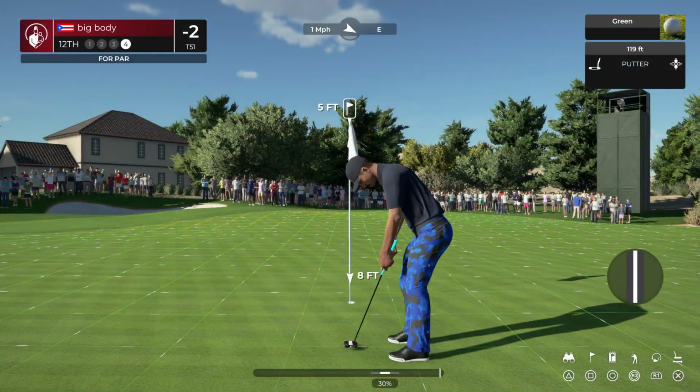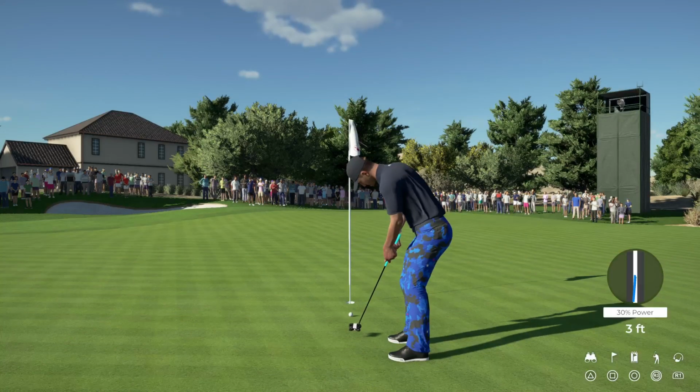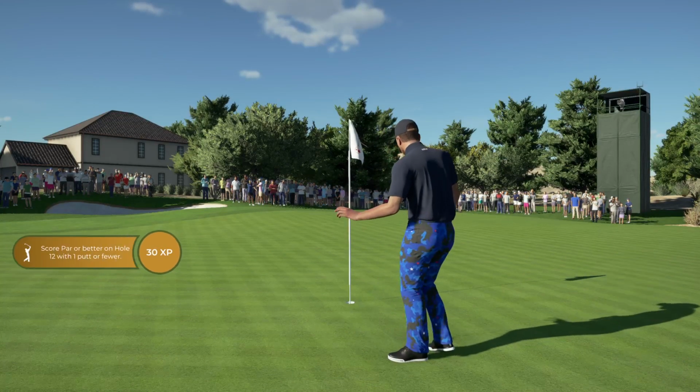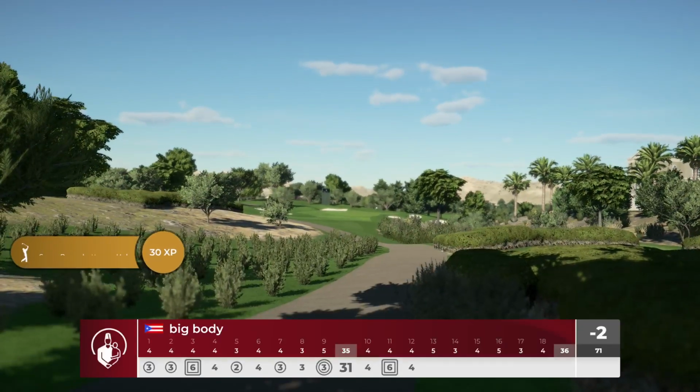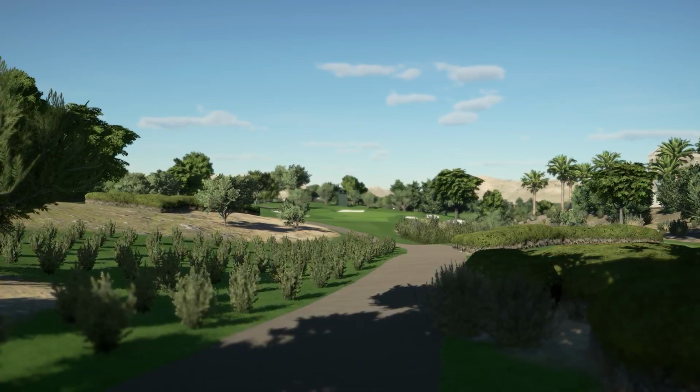Nicely done. Well, I hope he makes this one. It's for par. Short game has been especially sharp today, Luke. Very impressive. And there it is. Now 8 shots back after that hole.